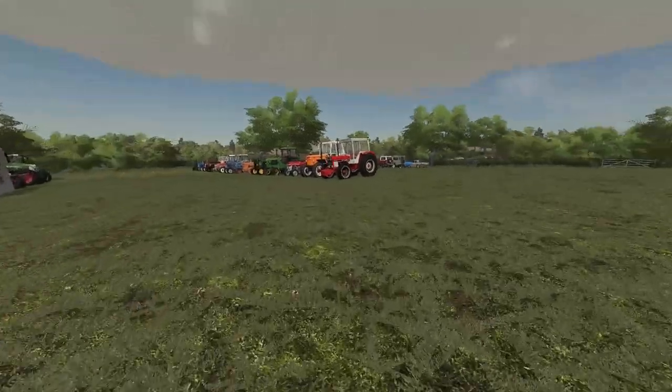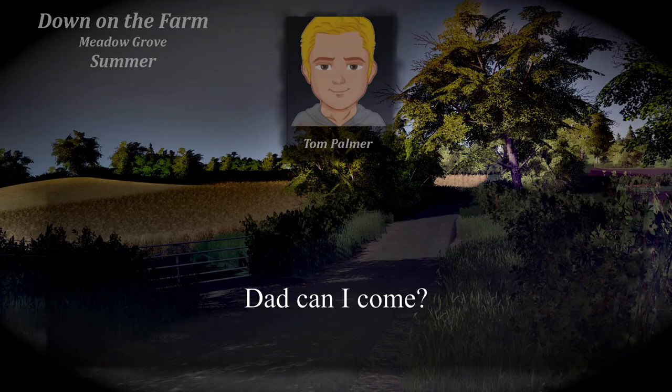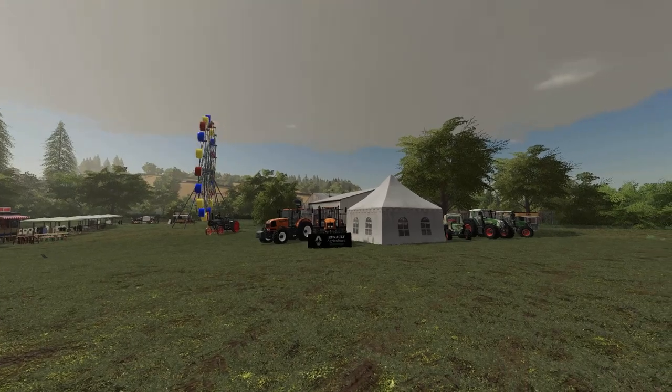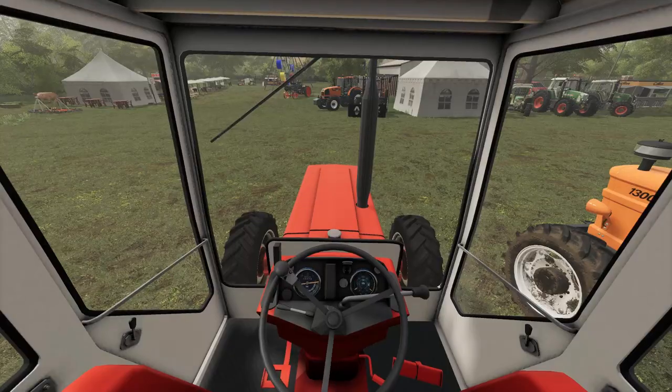Right, that's it. Let's get the tractor going. Dad, can I come? What's that, Tom? Can I come with you, Dad? Of course you can. Come on, let's get in. Let's do it. Right, you comfortable? Yeah, I'm all good.